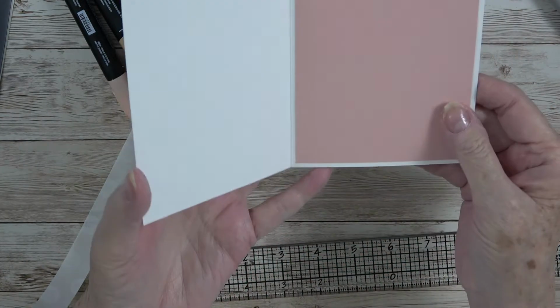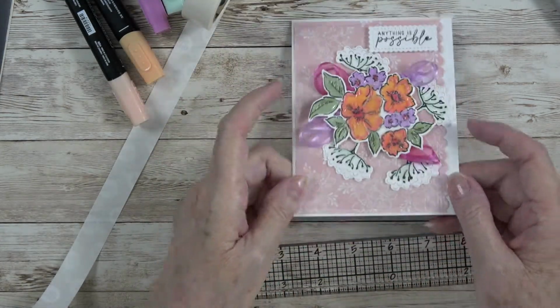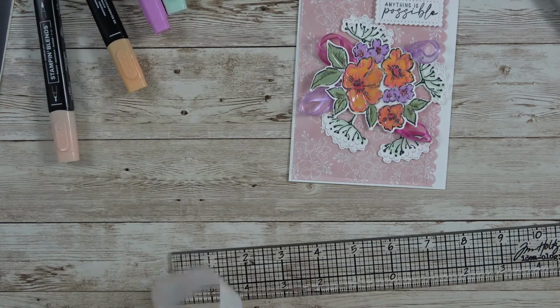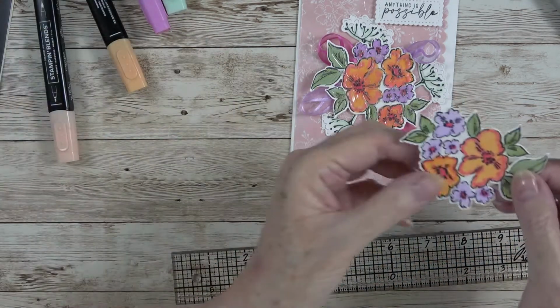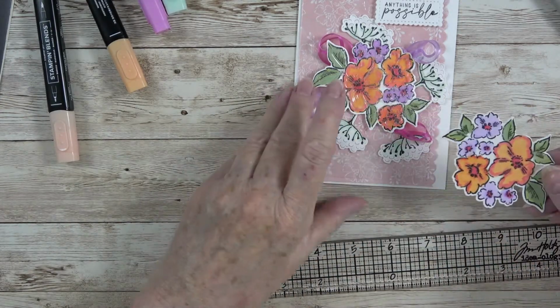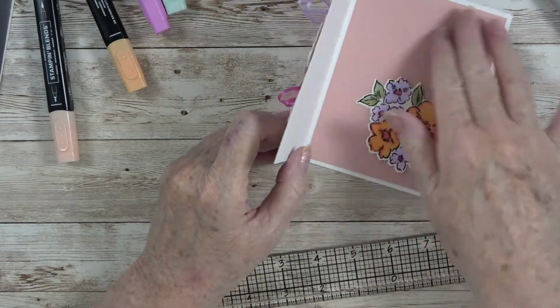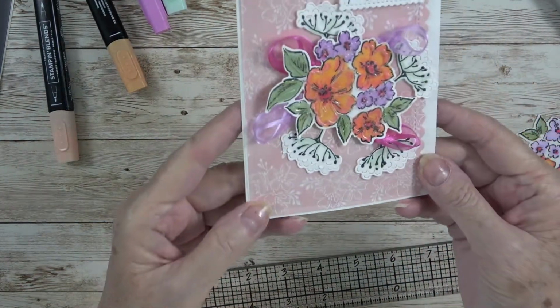And like I said, we've got a place in here to write a note, or we could stamp something else in here. But you know what? It's so pretty like it is. I don't think we need to mess with it. And if you wanted to, you very easily could. Even with this one right here, I could fussy cut one of these little flowers out and put that right there, and it would be gorgeous. We could stamp a little sentiment inside. But I think this turned out beautiful.